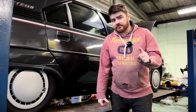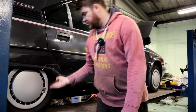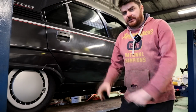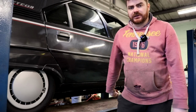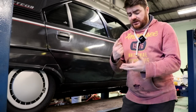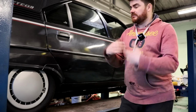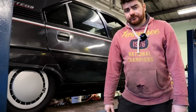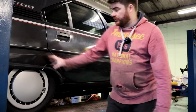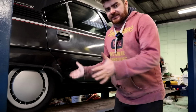But some people can't because the wheel is kind of half enclosed. And this is the same on SMs, it's the same on CXs, it's the same on GSs and GSAs and all sorts. So what do you do? Because on some of those you can remove the arch or part of it, but on the BX you can't. So why is this a problem?